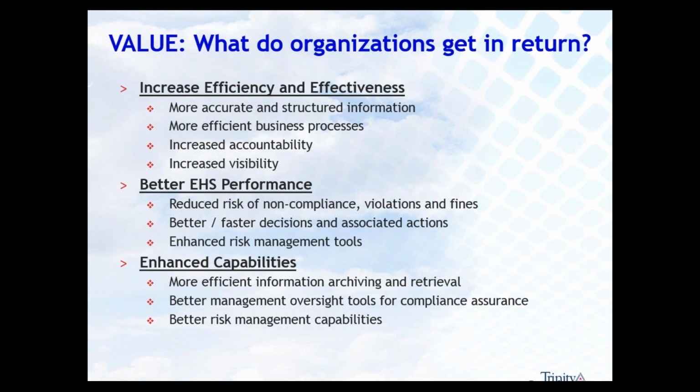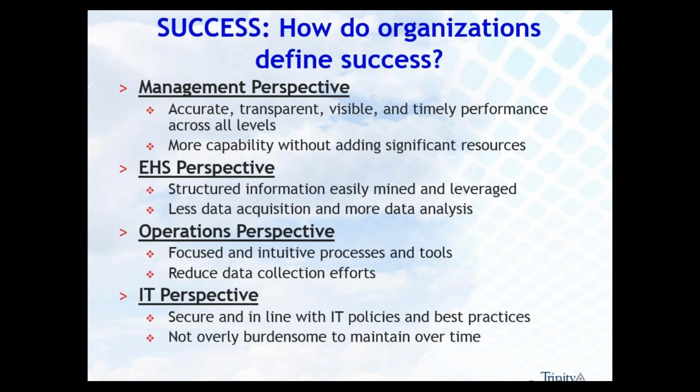And then, of course, enhanced capabilities, which is mostly the adding of the positives of having such a system that probably don't exist, such as the efficiency of information archiving, as well as the retrieving of that information, basically to make data flows exist where there are poor data flow processes in place prior to this. And of course, better management oversight, as well as better risk management capabilities.